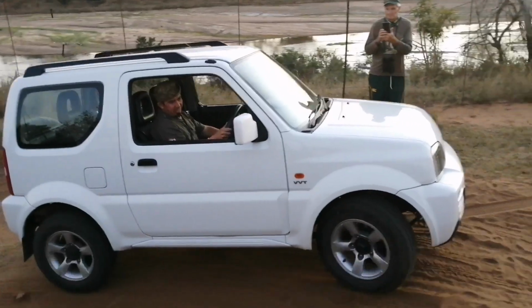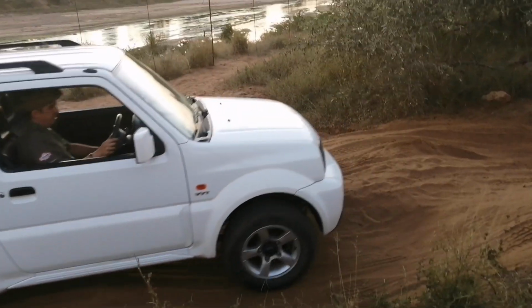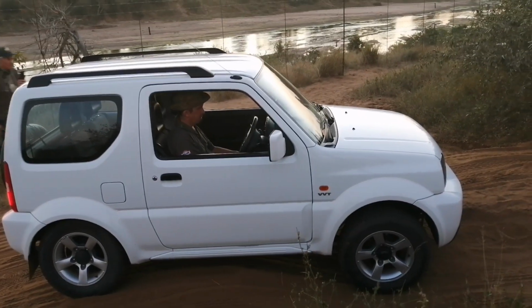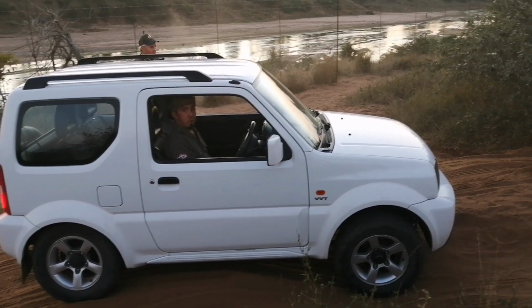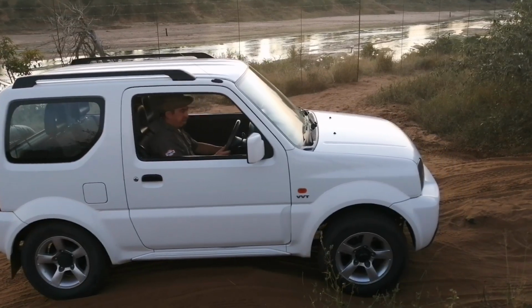What this little car can do. This thing is awesome. Is that two-wheel drive? I think it was two-wheel drive. Let's hit 4x4 low. Okay, we're in 4x4 low range. Let's see what this thing does. First gear, here we go.